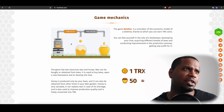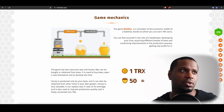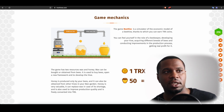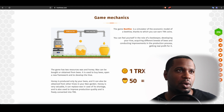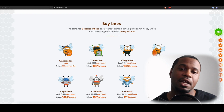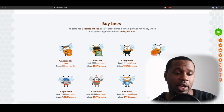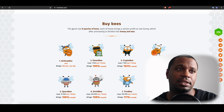And you can do it by just changing the ratio, so like 60-40, it could be like 50-50, 60-40, 70-30, and you can kind of keep on upgrading. Or you can buy yourself some more bees that are producing honey for you on a regular basis. And they don't only produce honey, they also produce wax as well.